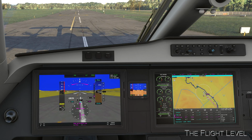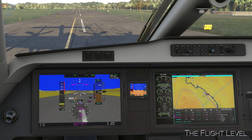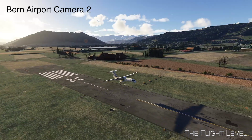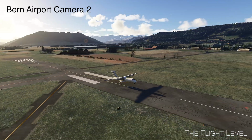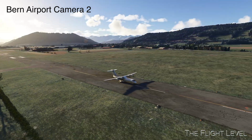Captain, our lucky day. The airport camera was on for our landing. Oh, let's have a look at our landing then. Oh, all right. Pretty sweet, Glinda.